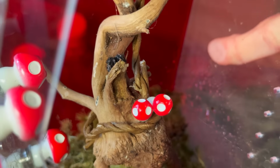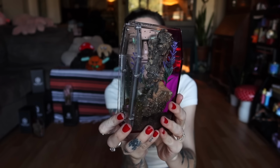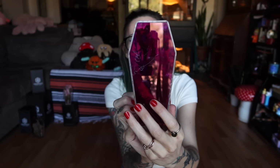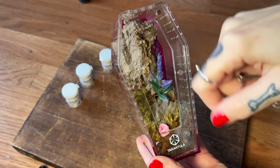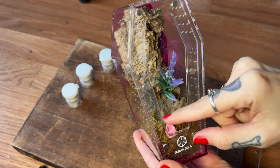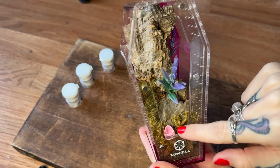We'll save the Ybyrapora diversipes for last. So let's do the purple pink toe. And I decided to use the Tarantula Cribs Halloween purple coffin because obviously purple pink toe. It's absolutely adorable. I love how this turned out, and I really love how all of these turned out. I put little lavender in here. Here's some little water dishes that I used. Lots of little hiding spots, so yes.